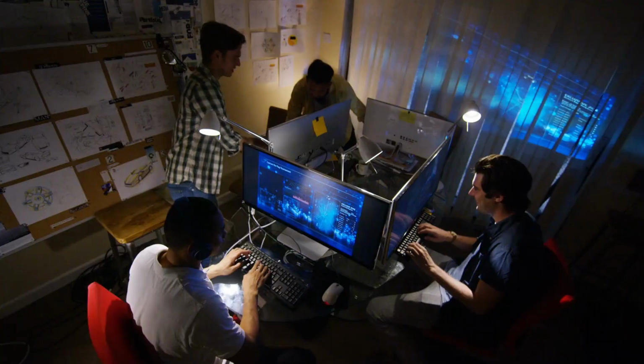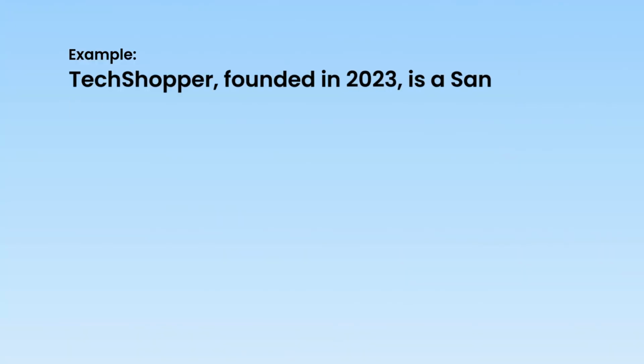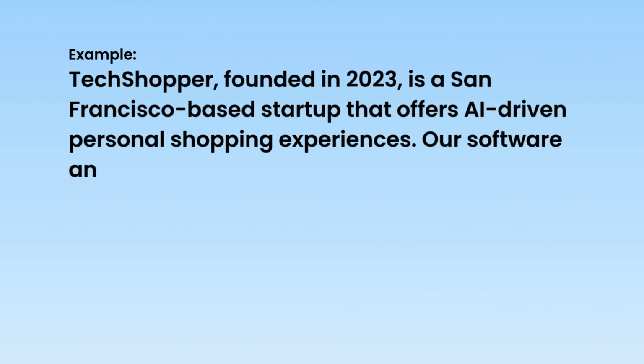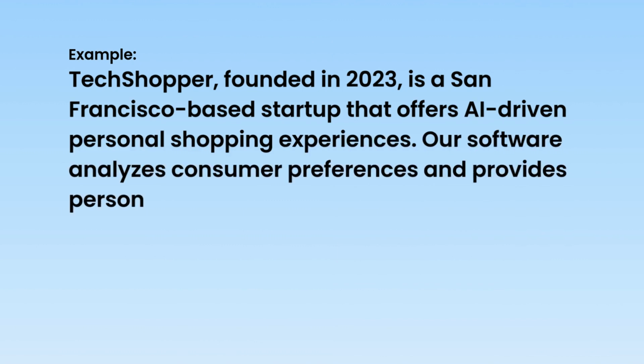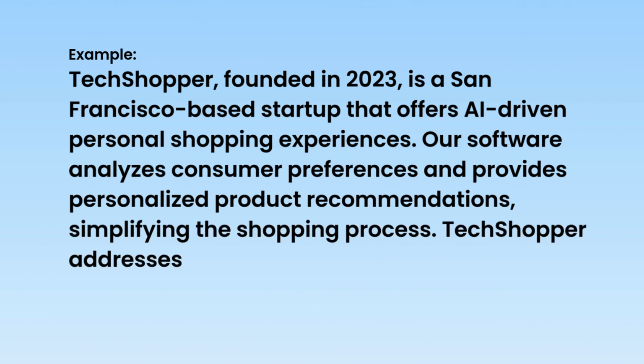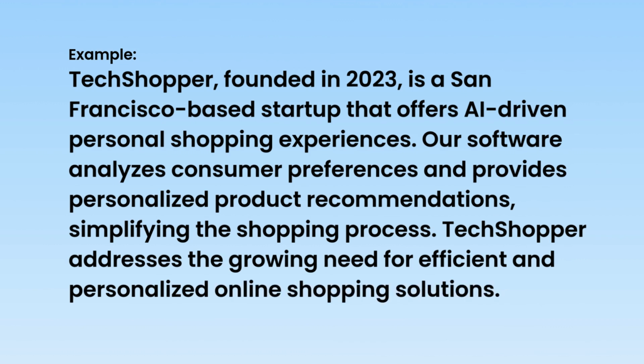For example, a tech startup developing an AI-powered personal shopping assistant, the company's description might include: Tech Shopper, founded in 2023, is a San Francisco-based startup that offers AI-driven personal shopping experiences. Our software analyzes consumer preferences and provides personalized product recommendations, simplifying the shopping process. Tech Shopper addresses the growing need for efficient and personalized online shopping solutions.